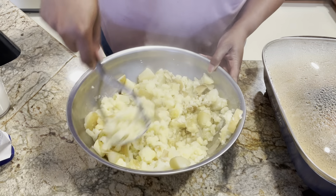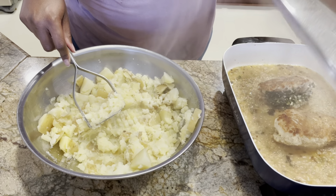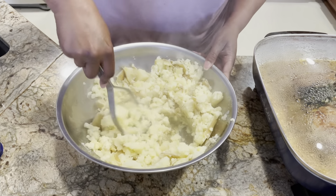Our chicken is over here sizzling nice and good. It's just about done, but look how that sauce has thickened up. Woo, doggy. That's gonna be some good groceries, folks. So good, so good.